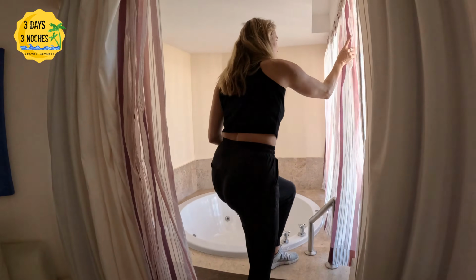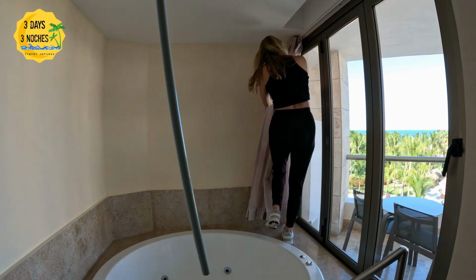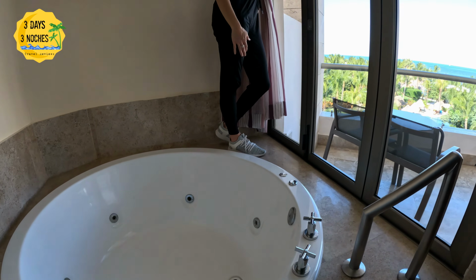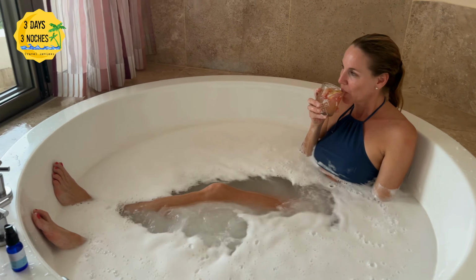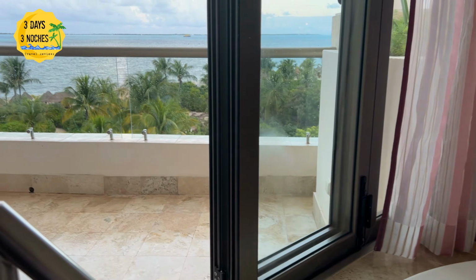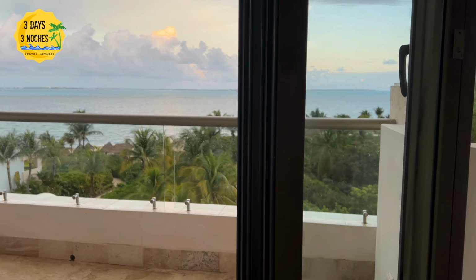Now, I loved that they put the jacuzzi tub here in the corner with these curtains, so you could have privacy, you could close the curtains off, you could open them up, and they even had this window right there, so you could open this up fully, so you could feel the air coming in, take a bath, and look at that view. So it was really amazing, and it filled up very quickly. We had no issues with that. The water was nice and hot, so this was really, I would have to say, a huge plus in this room.